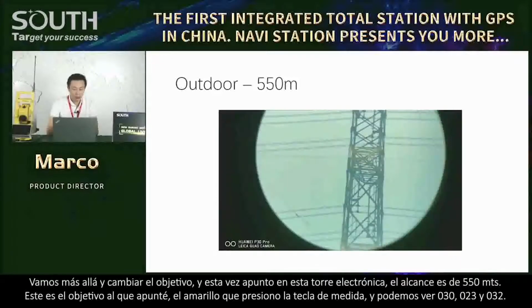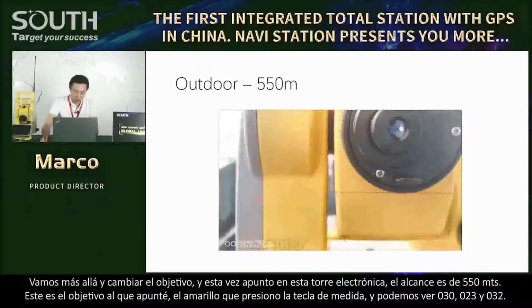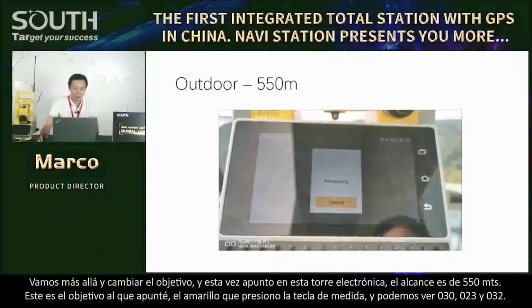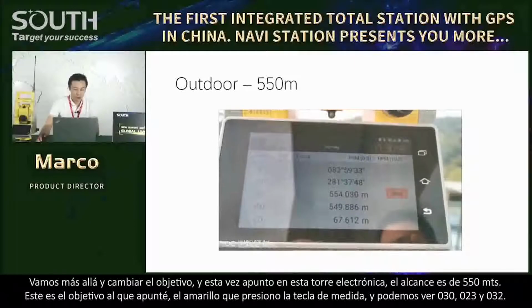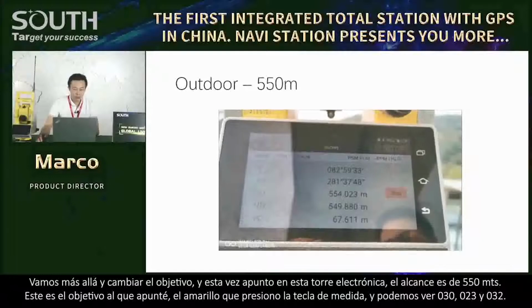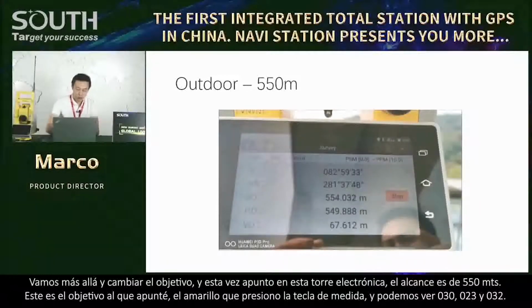Okay, let's go further and change the target. This time I aim at an electronic tower. The range is 550 meters. This is the target I aim at, the yellow one. I press the measure key, and we can see 030, 3023, 032.